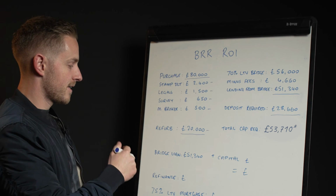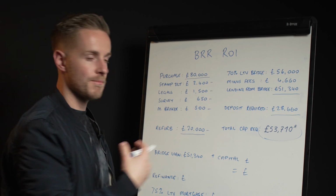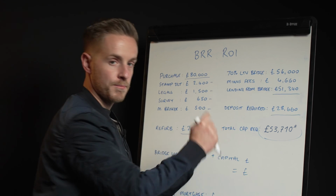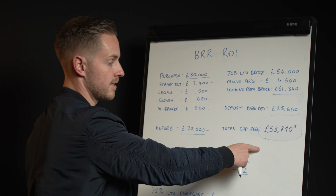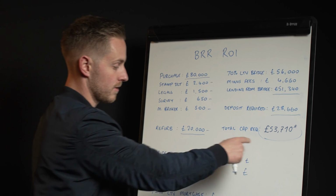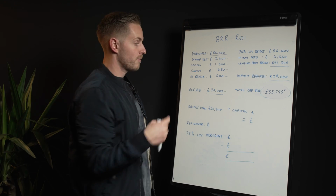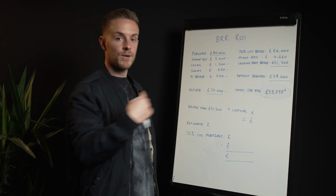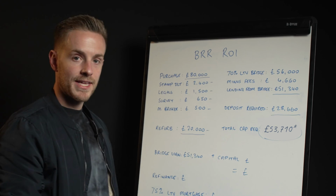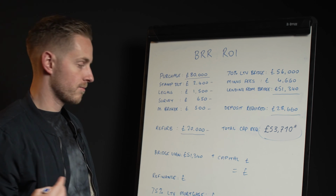Now, when we take the 57,310, that is our total capital. That is the amount of money that we are going to need to complete this buy, refurbish, refinance. So that is the amount that we wanted to calculate. So now we've got our answer to that. But now we want to work out how much of that we are going to get back at the end. Okay, if we put in 57,000, how much are we going to get back in our pocket to go and do the next one after this? So in order to calculate that, we need to work out how much money we are putting in, and how much money we are going to get out from the refinance.